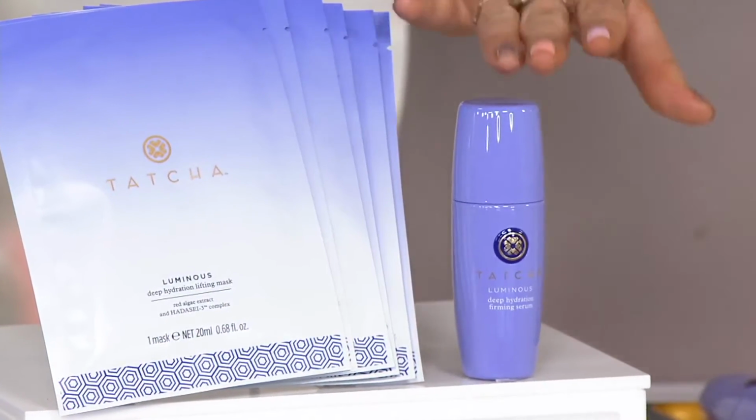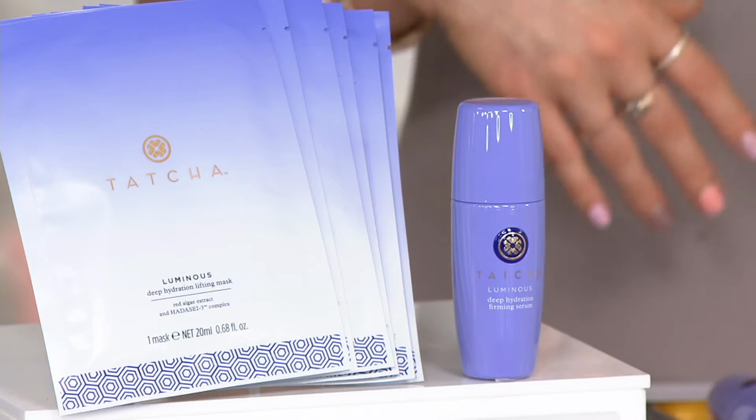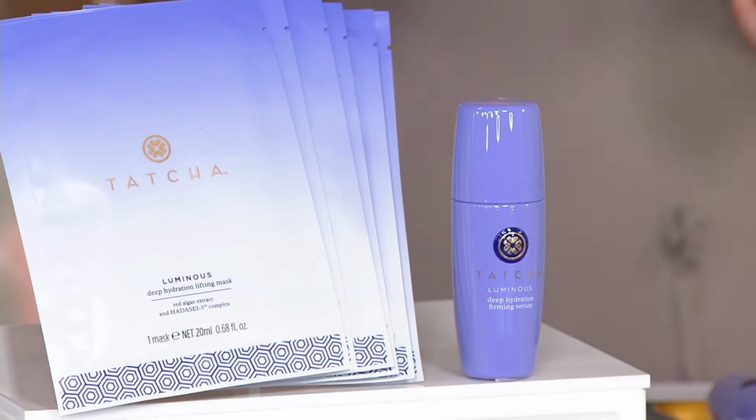We put stuff like this together so that you don't have to purchase it separately. What we're going to be talking about is the Luminous Deep Hydration Firming Serum. You're getting 1 ounce of that, and then you're going to be getting 6 Luminous Deep Hydration Treatment Masks. If you're looking for a smoother, more toned appearance of your skin, but you're also looking for that key part of radiance so that you don't have to put makeup or highlighter on top of it, this is probably what's missing from your regimen, which is really exciting.